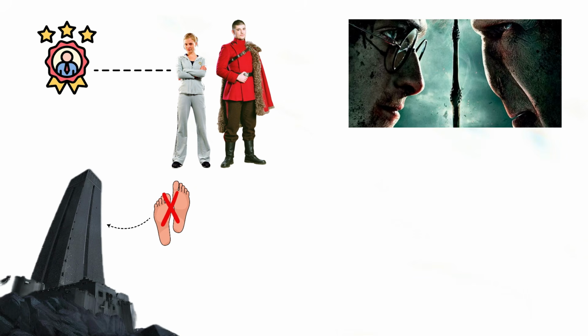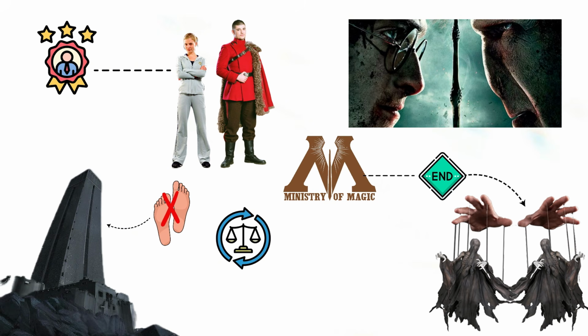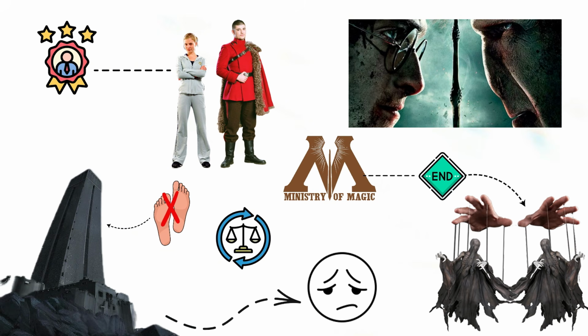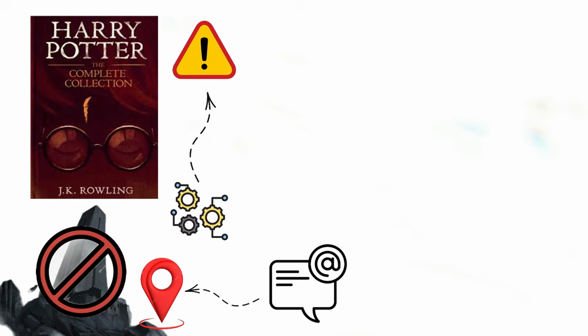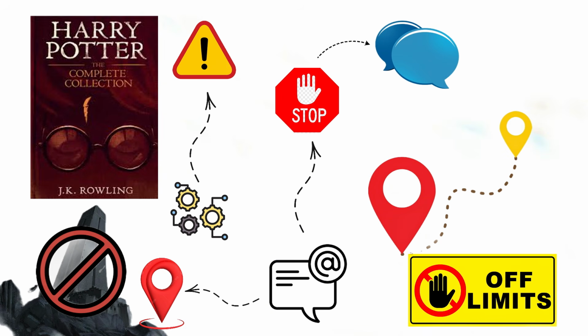The prison's reputation is why most witches and wizards never set foot near it. After the Second Wizarding War, the Ministry reformed Azkaban's management and ended Dementor control, but the place remains synonymous with despair. In the story, Azkaban functions as a warning, a location so forbidding that merely mentioning it stops conversation. It's not just off limits, it's the last place anyone wants to be sent.